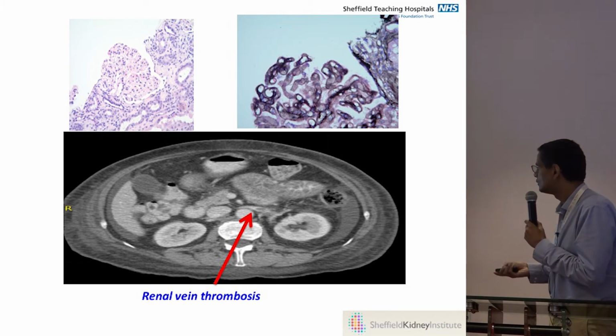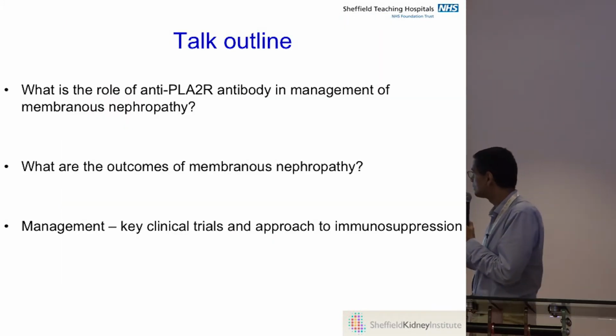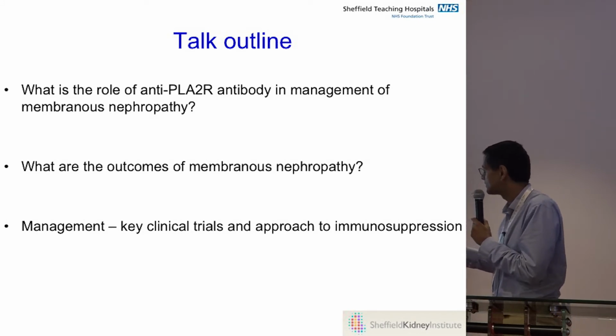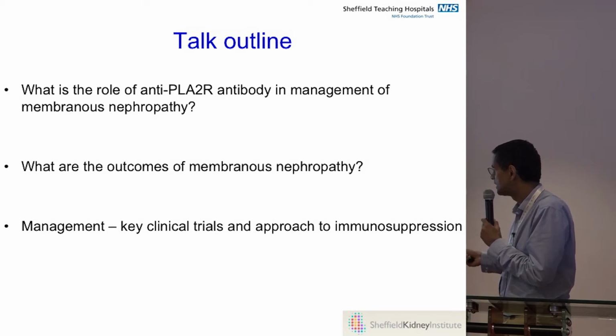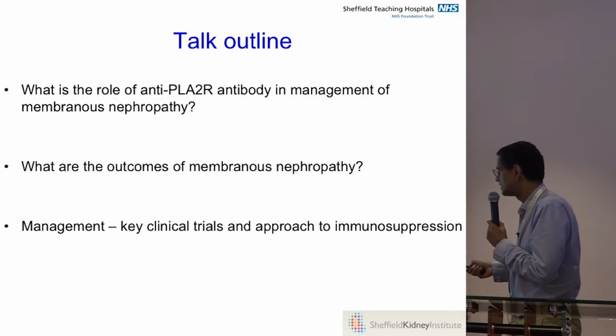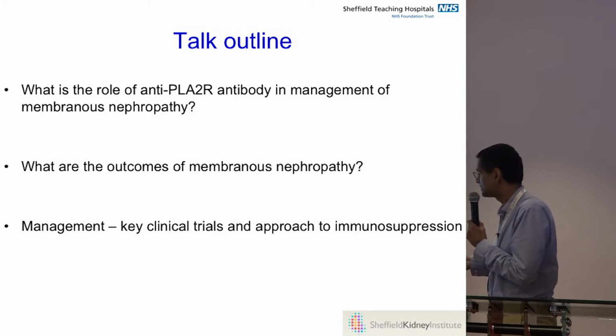I'm going to talk about three very quick things. What is the role of the anti-phospholipase A2 receptor antibody in the management of this disease as we currently stand? What are the outcomes in membranous nephropathy? And very quickly, what are the key clinical trials in terms of immunosuppression?